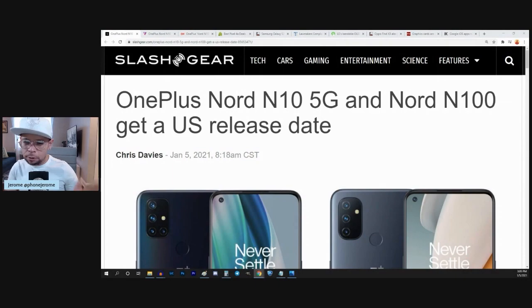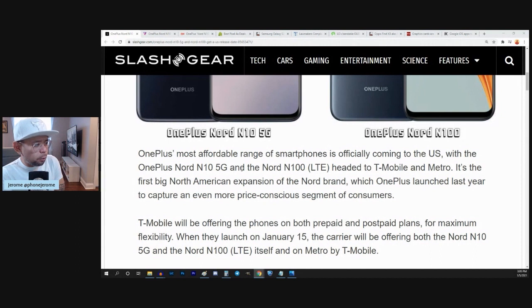I got a number of articles for these god awful named phones, but the OnePlus Nord N10 5G, OnePlus Nord N10 5G, that just rolls off the tongue. Best phone name ever. The Nord N10 5G and the Nord N100, which is not 5G, I guess that's why they put LTE in parentheses, is headed to T-Mobile and Metro. It's the first big North American expansion of the Nord brand, which OnePlus launched last year to capture an even more price-conscious segment of consumers.